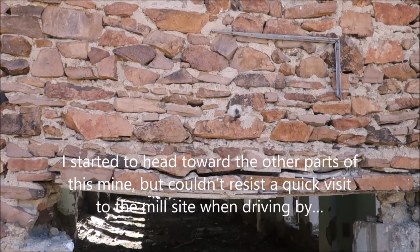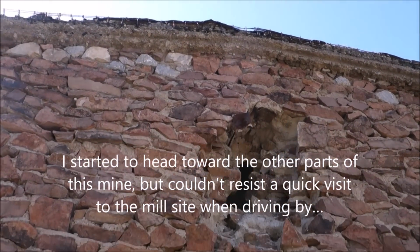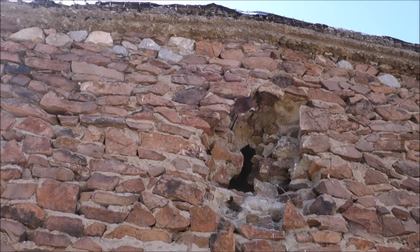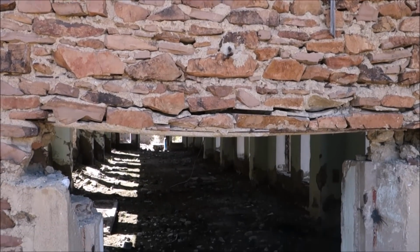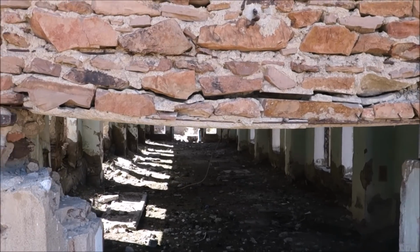Thought I'd come and give you a closer look at some of these mine buildings here. This one doesn't look like it's got too much time left. If you remember, this is the one that had the black tar roof, if any of you recall. So it's starting to sag right there, and you can see the archway there has a definite sag. So I wouldn't want to camp under that.